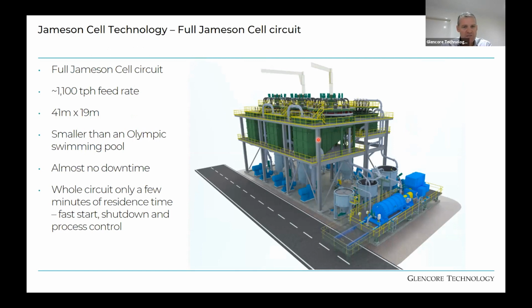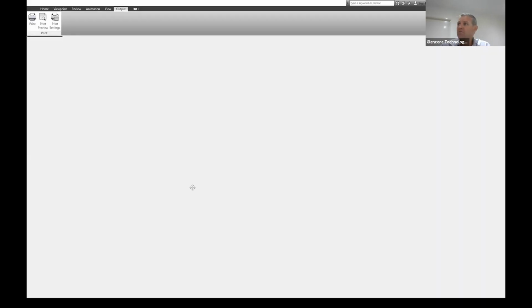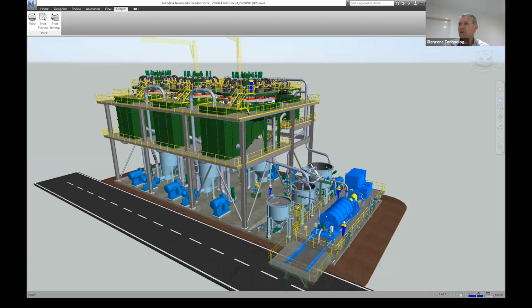The interesting thing is the size of this is 41 meters by 19 meters roughly, which is actually smaller than an Olympic swimming pool. So you have all this, including the regrind mill and all these cells and the pumps and everything with it, and in such a tiny footprint, we're able to process that many tons. So I'll bring up a model now just to quickly fly through.